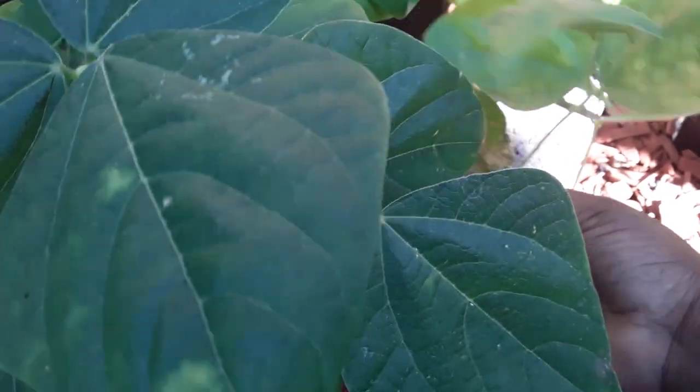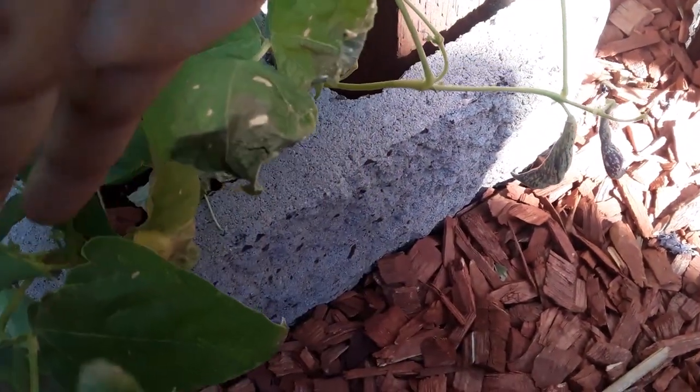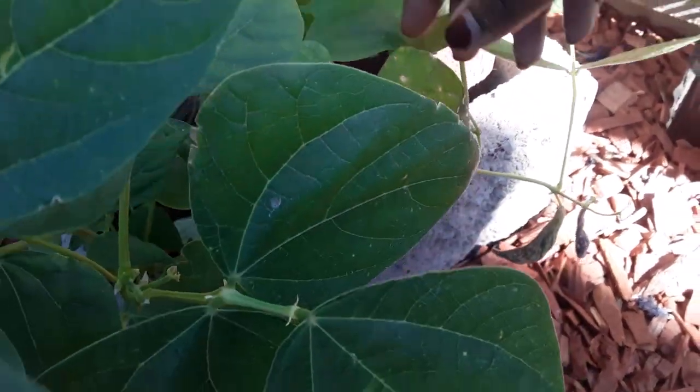And so since I learned my lesson on the other one breaking, I put a string down here. I don't know if you guys can see it, but I put a string down here to kind of bring these together closer.